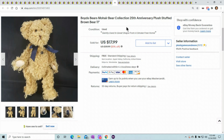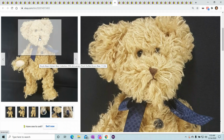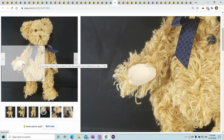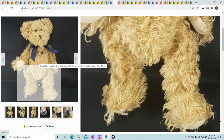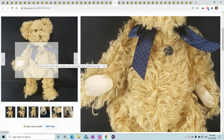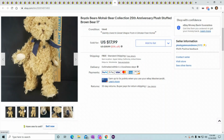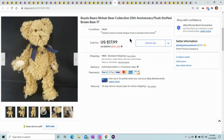Boyd's Bear Mohair Collection. I've talked about if you ever get any mohair items that they sell pretty high. This one didn't comp as high as I would expect mohair, because usually when you hit a mohair item, you're looking at the $35-$40 range. This one not so much. Maybe because he's kind of ugly. I think he's ugly. Sorry if someone bought it, but he's kind of ugly. He's kind of shaggy. Anyways, he sold for $17.99.